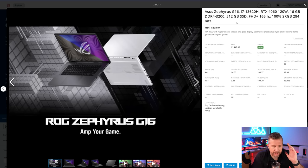Now, the big difference between the Legion Pro 5 and the Zephyrus G16 is that you only have a full HD plus display. Full HD plus is lower resolution, so it's going to be easier to push out those frames. And it's not going to be too noticeable in a 16 inch or smaller display, especially a 14 inch display. I think full HD plus makes a lot of sense. On a 16 inch, depending on your eyesight, it'll be noticeable or not.